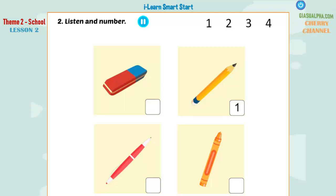2. Is this a pen? No, it isn't. It's a crayon, Alfie. 3. Is this a pen? Yes, it is. 4. Is this a bag? No, it isn't. It's an eraser. Look, it erases. Ah, I can do that too.